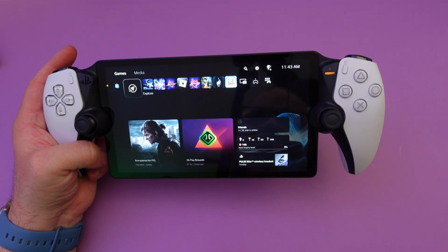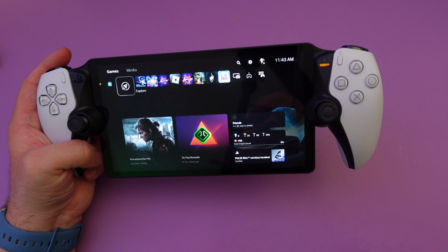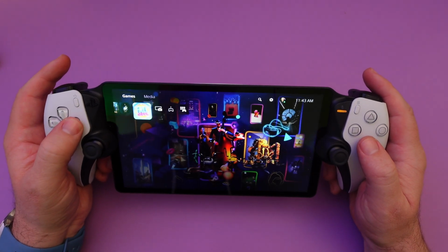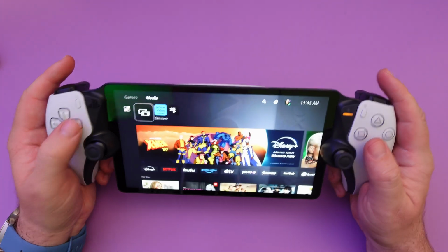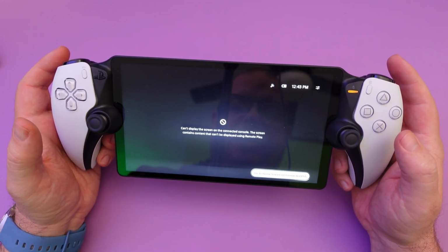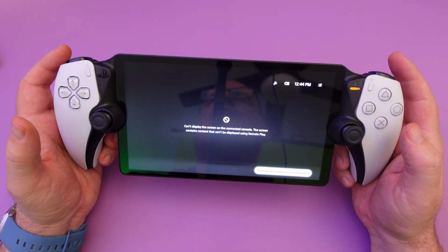Next up would be that you can't use any apps. So what I mean by that is, say I want to stream Amazon Prime or Netflix or something like that, I'm actually unable to. I'll show you what it says. You try to open it and it says can't display this on the screen. The screen contains content that cannot be displayed using remote play.